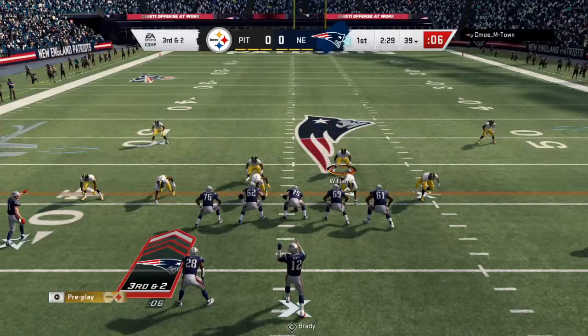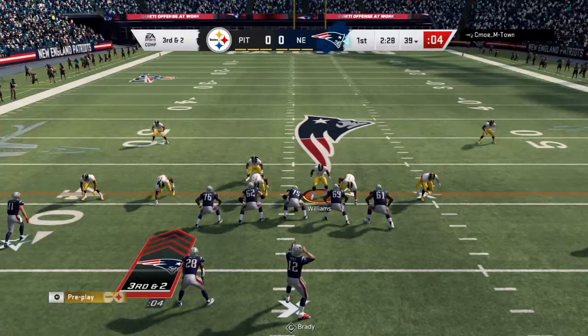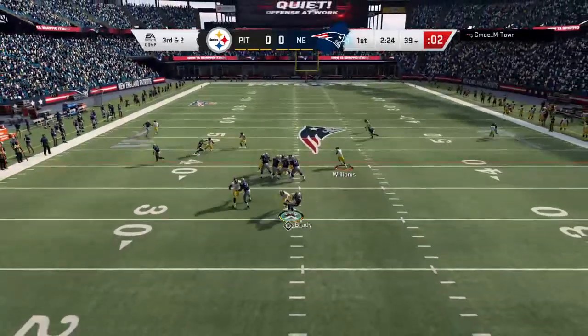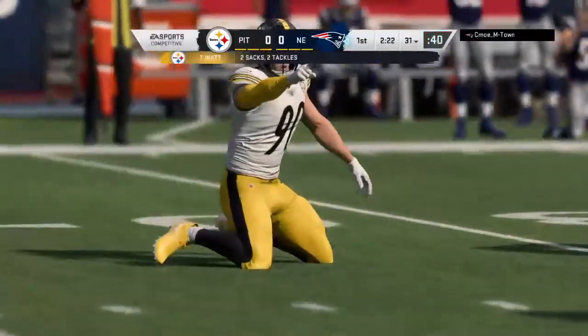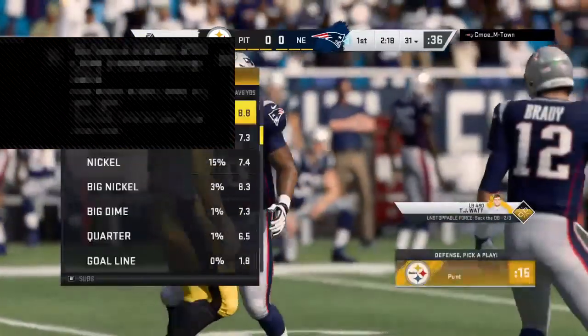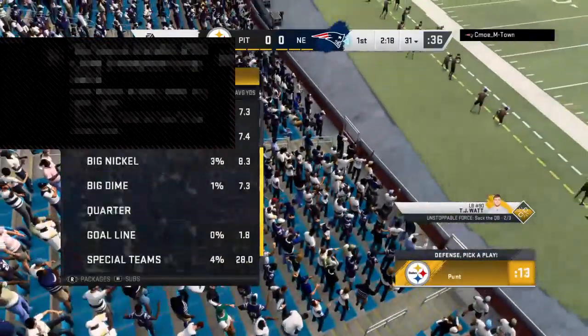Go! Go! Don't let him breathe, defense! Shadow! Brady looking to throw on 3rd and 2. Nowhere to escape, and he goes down. T.J. Watt picks up his 2nd sack of the afternoon.